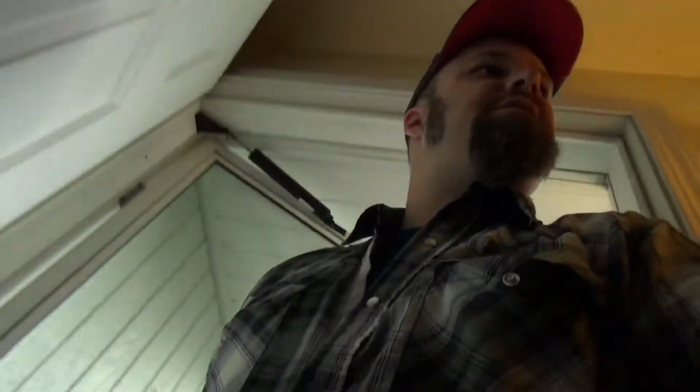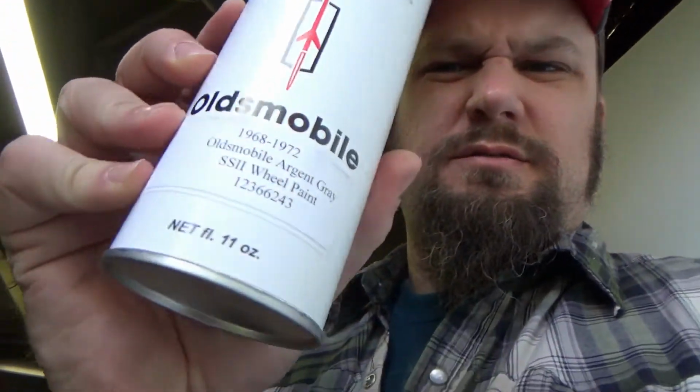And then, I'm going to bring it out with me. Oh, I didn't bring it out with me. What did I do with them? Right here. I had them sitting on the floor next to the wheel. I keep the wheel inside the house because I like the way it looks. I bought a couple of cans of this stuff. I can't remember who it's from. They do Oldsmobile stuff, restoration shop. This is the Oldsmobile Argent Gray wheel paint.